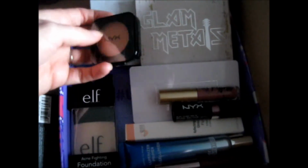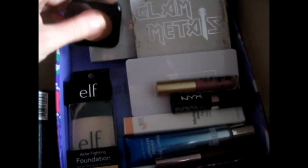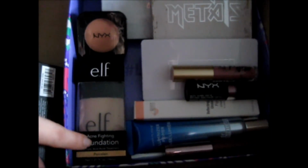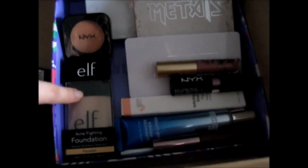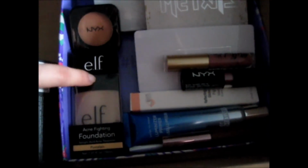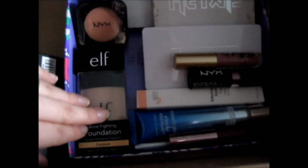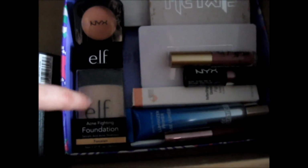This is the NYX HD Blush in Soft Spoken. It looks like a really great neutral shade. Again, need to test the formula. And this is the e.l.f. Acne Fighting Foundation in Porcelain. I don't know if this is going to be light enough. Let me know if you want me to do a full review and demo, or first impressions, or if you just want me to test it and tell you in my next Shop My Stash video how it went. I'm not really sure what I want to do with that.